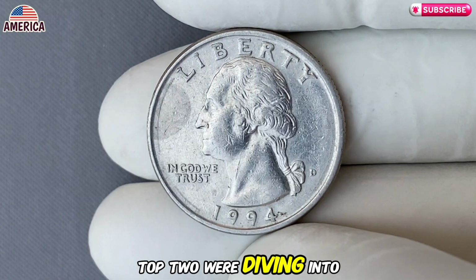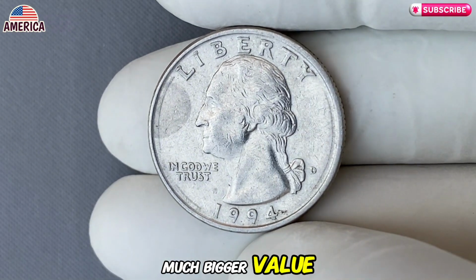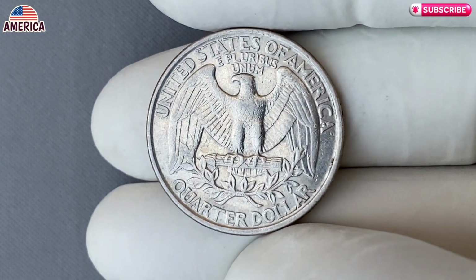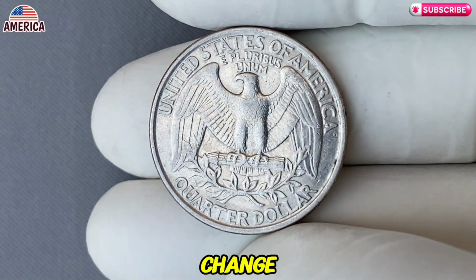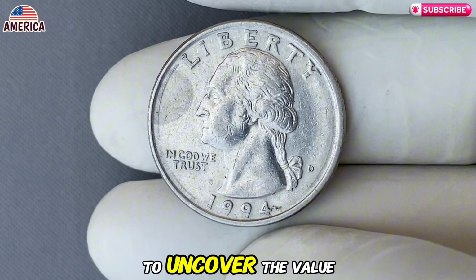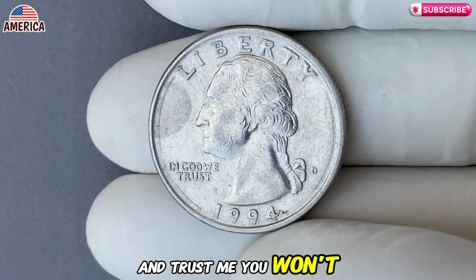Top 2, we're diving into a coin that's often overlooked, but could be hiding a much bigger value than you might expect. I'm talking about the United States 1994 quarter dollar. This might just be one of those coins you've seen floating around in your spare change, but what if I told you it could be worth thousands of dollars? Stick around because we're going to uncover the value and worth of the 1994 quarter dollar, and trust me, you won't want to miss this.